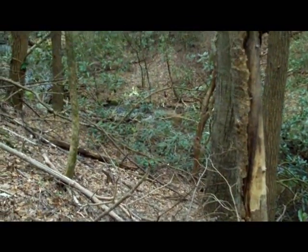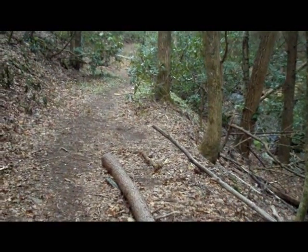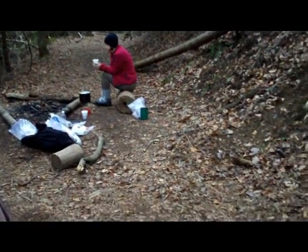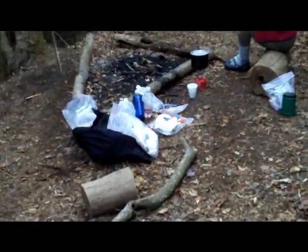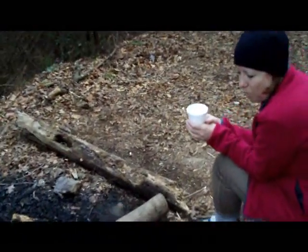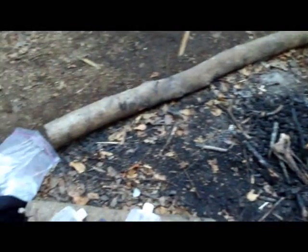It's Justice Creek running beside us. I guess this is an old logging road that we're laying on. This is the kitchen. Morning coffee and beef jerky and granola bar.